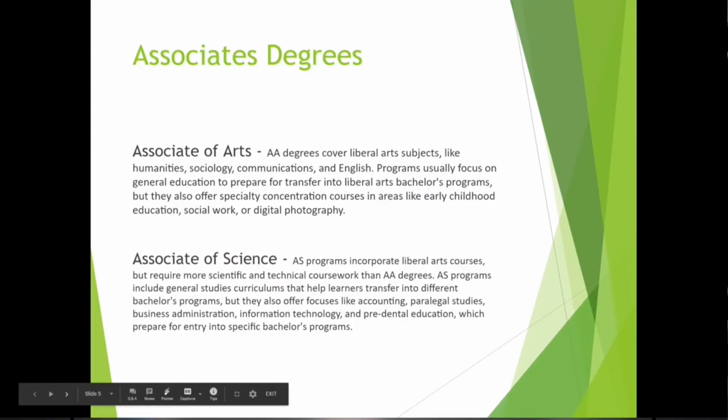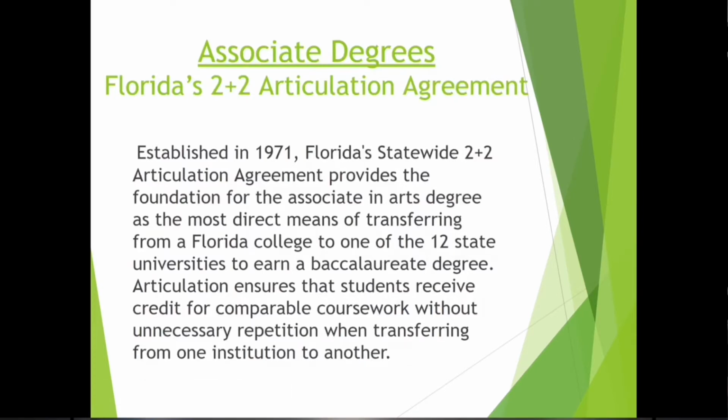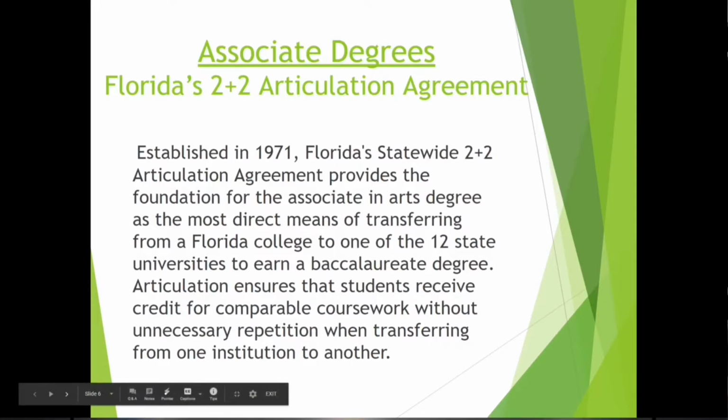With the Associate of Arts degrees, as you see on the next slide, the state of Florida has what's called the Florida 2+2 Articulation Agreement. This is such a benefit to students who go to a community or state college. What it's saying basically is if a student receives an Associate of Arts degree, they are guaranteed into one of the 12 public universities in the state of Florida, and all of their courses must transfer.